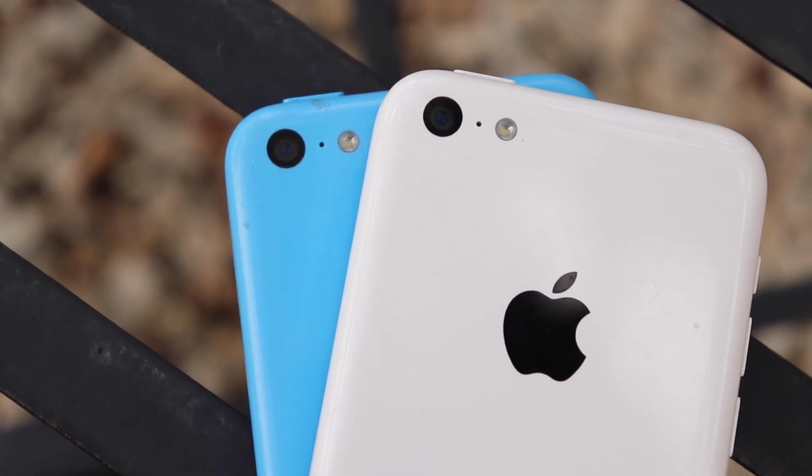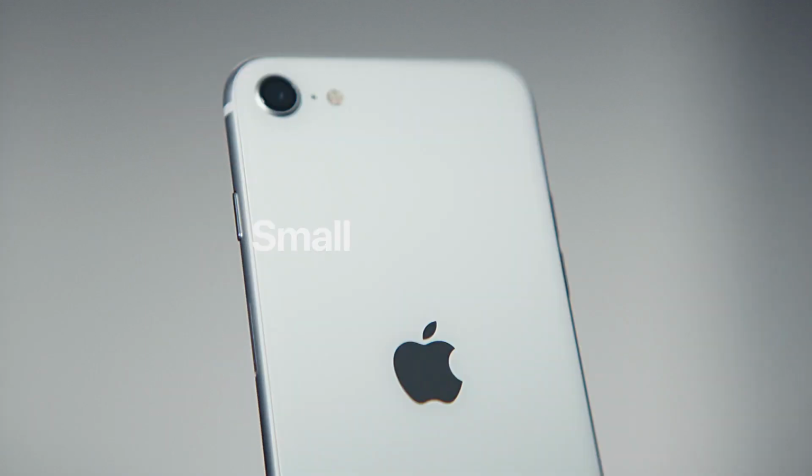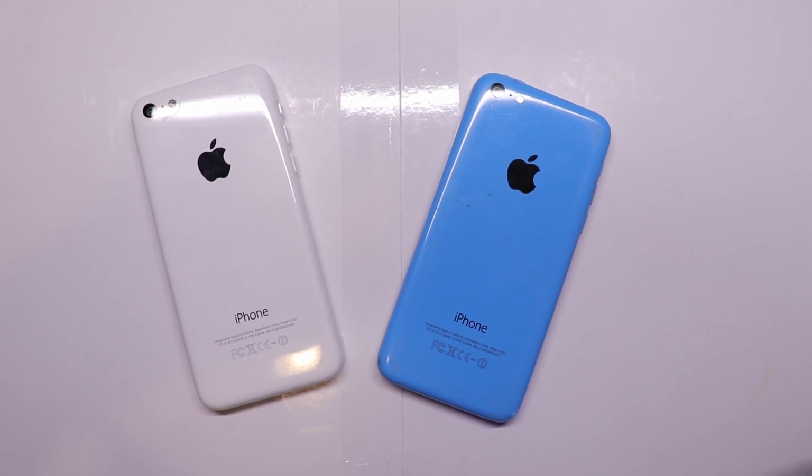Apple did announce the new iPhone SE a couple days ago, and I honestly think it is an excellent option for people who just want a phone that works and is reliable. And by having their latest chipset and a decent amount of RAM, I think they'll do good with this iPhone SE. But too late was the iPhone 5C discontinued.